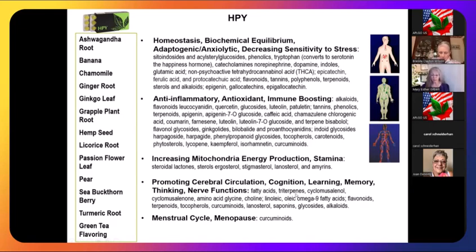Menstrual cycle, menopause, these are the curcuminoids that are so effective. Other compounds work together with it, not just the curcuminoids, although it is a vast classification of different types of curcuminoids, but they will also help balance the menstrual cycle. And actually, menopause is not normal. Just because you cease menstruation doesn't mean that you have hot flashes or mood swings or anything like that.